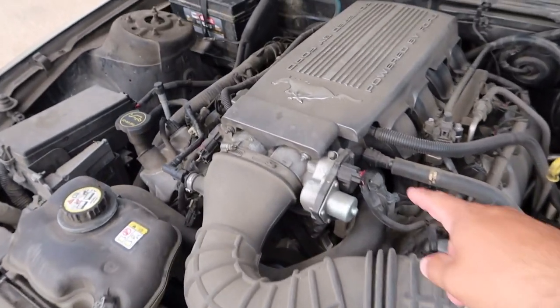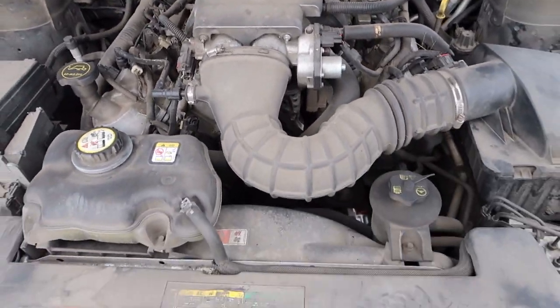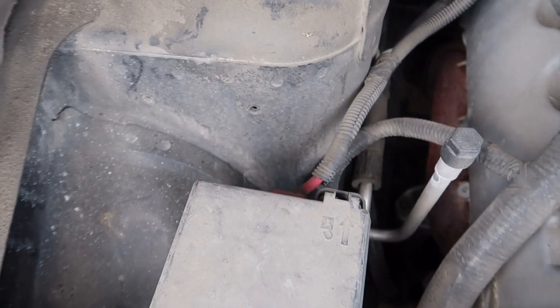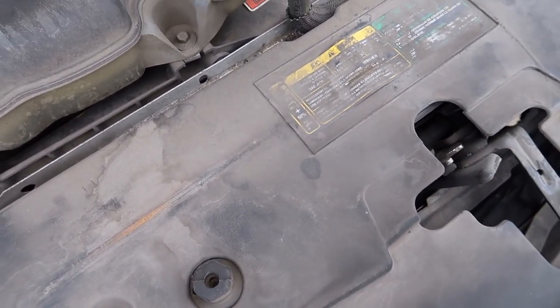Bone stock. When did they put this nice cover on it? What, 06? 07 was the first year they put this cover on. Yeah, look, that's a nice cover. There's actually a cigarette butt in here, look. You see that? Look how dirty that is in there, but it looks like it's in good shape, though. I mean, look at the level of dirt. I don't even want to touch it, so dirty.